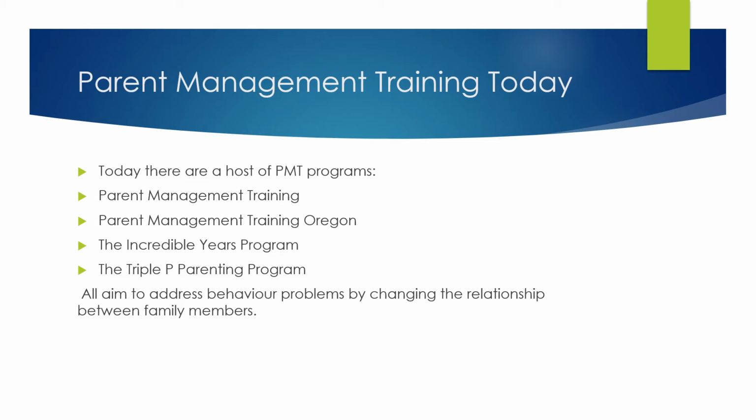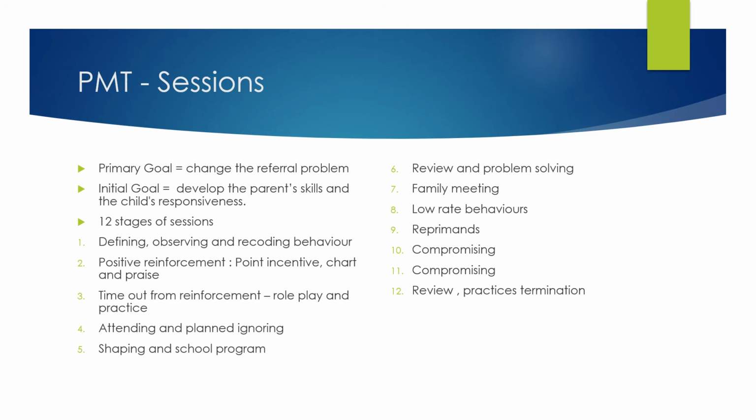All of these programs aim to address children's behaviour problems by changing the relationship between family members. The underlying assumption in all PMTs is that both conduct problems and pro-social behaviour are maintained by repetitive relational patterns. The primary goal of PMT is to change the referral problem, but the initial goal is to develop the parent's skills and the child's responsiveness to their skills.